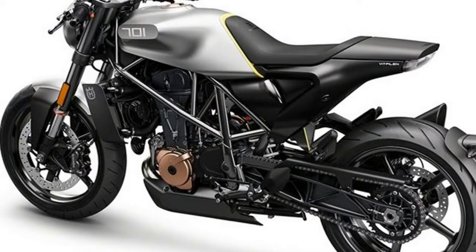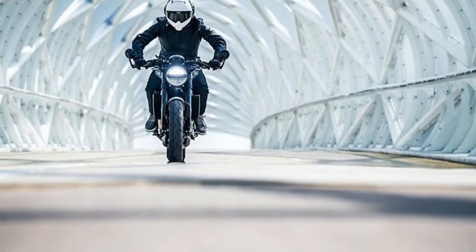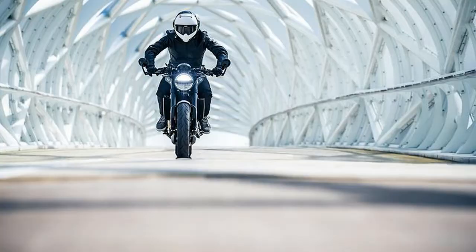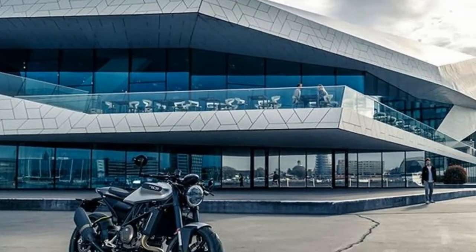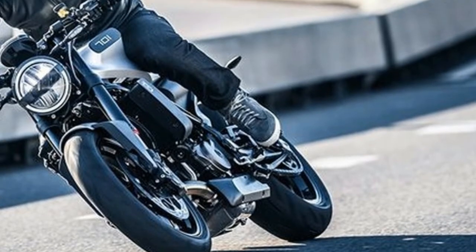We don't have any word yet regarding production or release dates, or even if the Vitpilen and Svartpilen will find their way here to the States. I hope they do, because I can definitely see either one in my garage. When we find out more, you'll be the first to know.